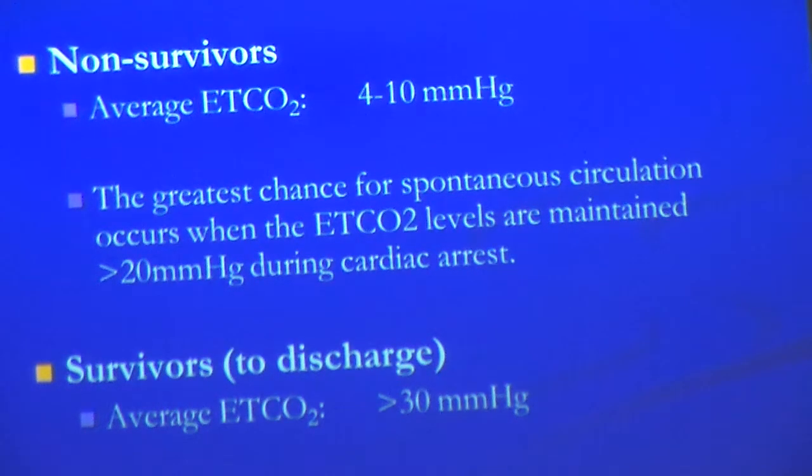Survivors, the average end tidal CO2 is above 30. So you get the concept here? If some cells are still alive, in other words, they're producing CO2, they're metabolizing. That's the point. So therefore, you get a high end tidal CO2. It's not that the CO2 somehow makes you survive. It's just a surrogate marker. It's just a reflection of the fact that there are still some cells alive.